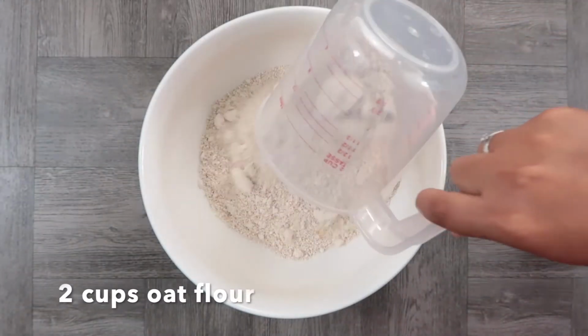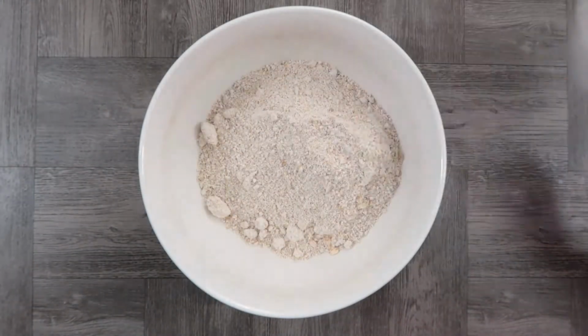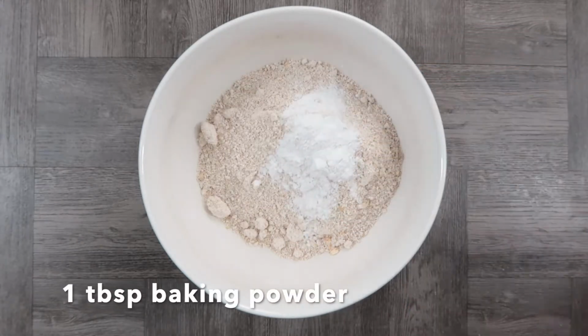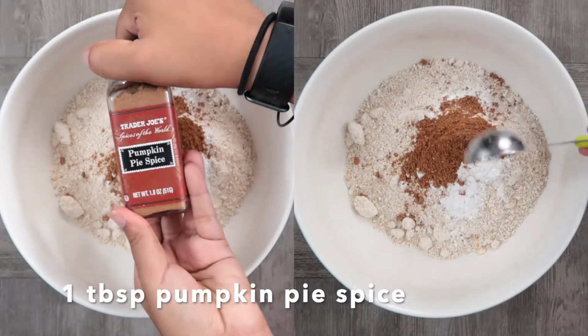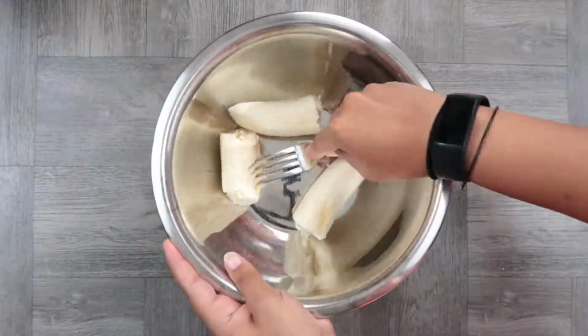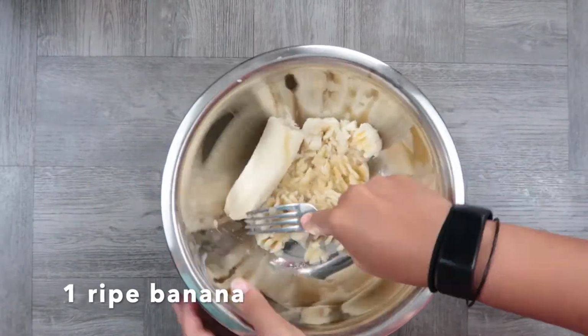To make these, we will need 2 cups of oat flour, a pinch of salt, 1 tablespoon of baking powder, and 1 tablespoon of my favorite Trader Joe's pumpkin pie spice. Mix this all together. Next, we're going to mash up 1 ripe banana.